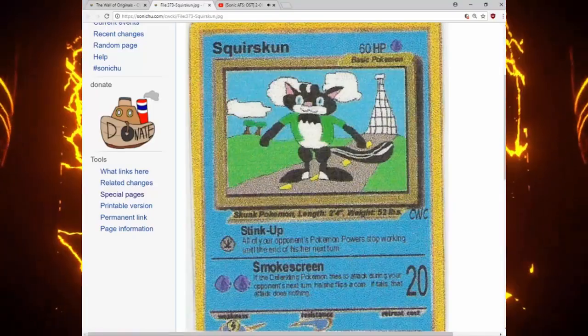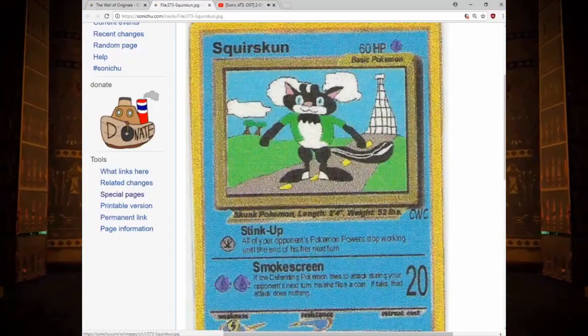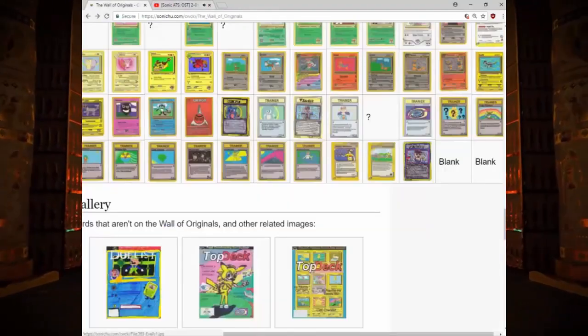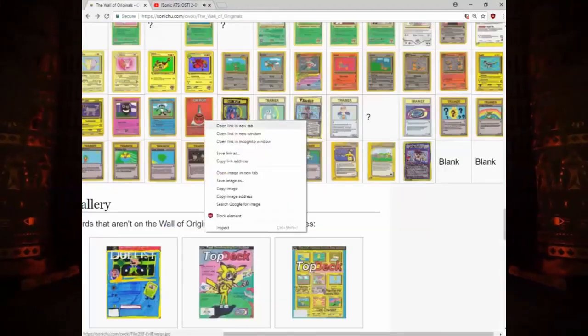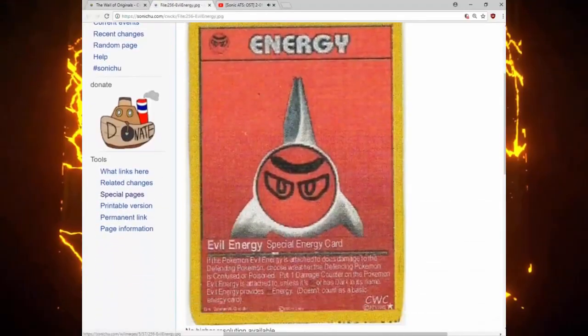Christian, I don't know if you know this, but traditional Pokemon don't wear fucking clothes. This looks like a Mobian OC. It doesn't look like anything that would come out of Pokemon. An energy. Is that a custom energy? Evil energy for his evil type that he made up.